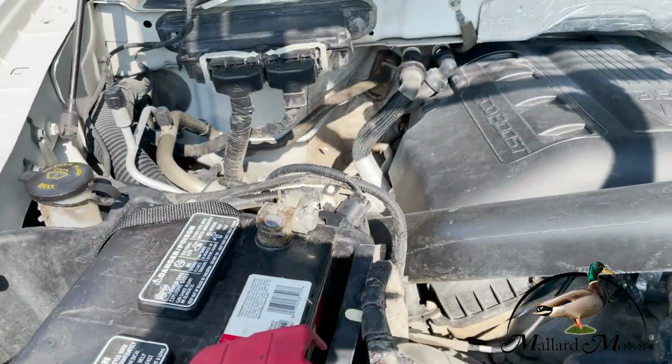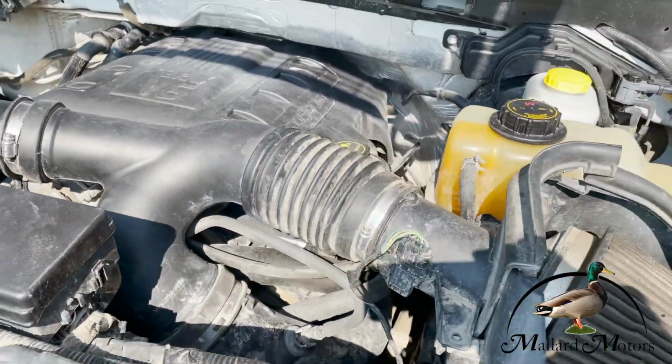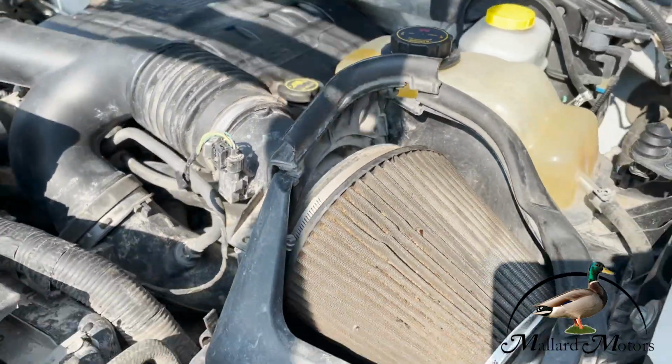Take a look under the hood. As you can hear, quiet running motor. This turboed V6 has a ton of power and pretty good gas mileage.